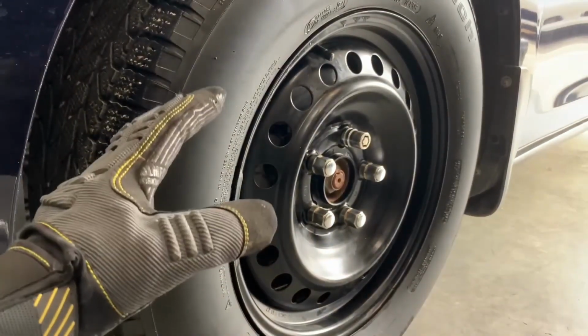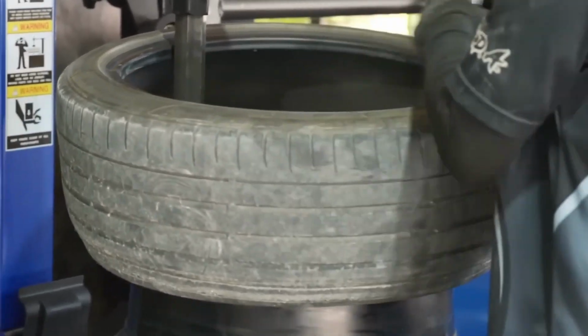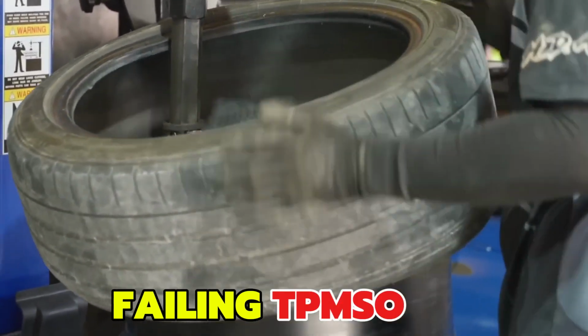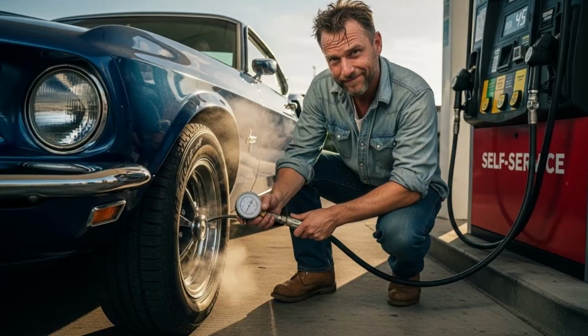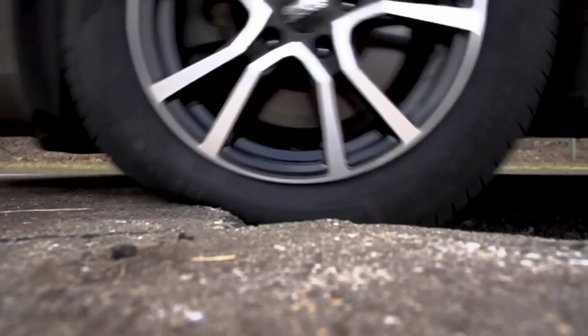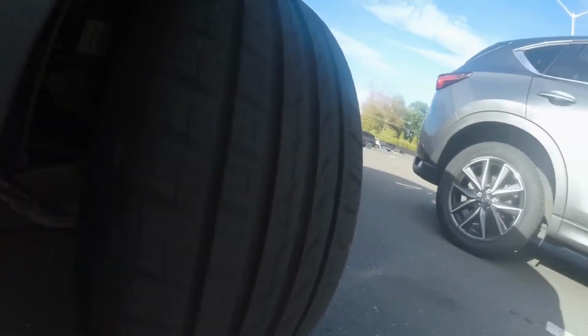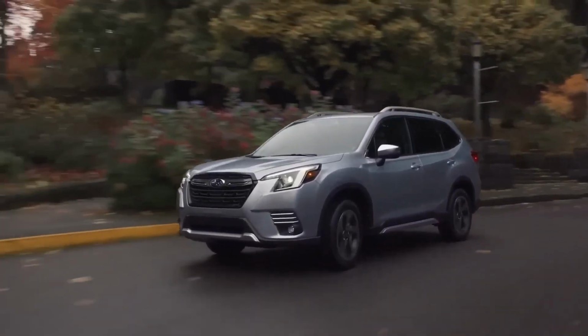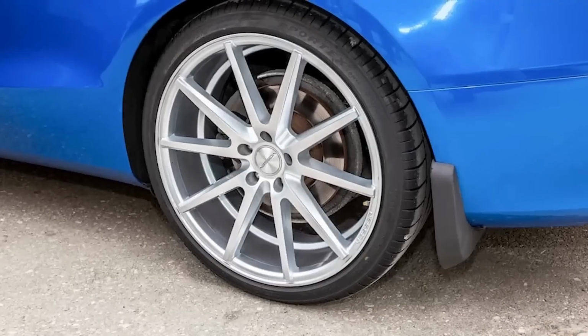Mechanics see the same list over and over. Nail puncture, leaky valve core, damaged bead, sidewall split, internal separation, micro puncture, rim leak, failing TPMS O-ring. When a driver sees one low tire, they rush to just top it off. But here's what you're really doing. You're forcing pressure back into a damaged tire. If the tire already has a hidden air pocket, a weakened steel belt, an internal crack, a slow leak, a soft spot from overheating, you just turn that tire into a loaded weapon.